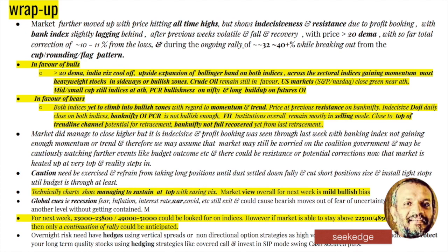FIIs did well this week, in the sense that they were net buyers in the cash market, but overall they are mostly in selling mode. So these are all factors that go in the bears' bucket. As I said before, it did manage to close higher, but it's indecisive, and there is profit booking and resistance due to that. Banking is not doing well.